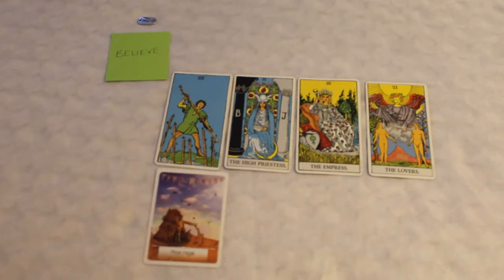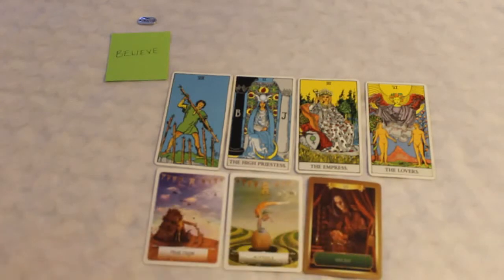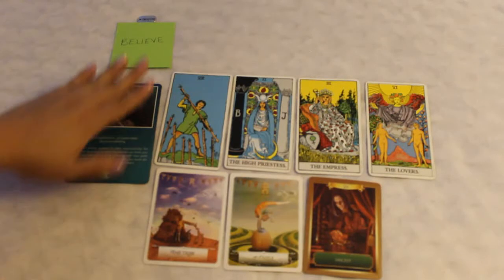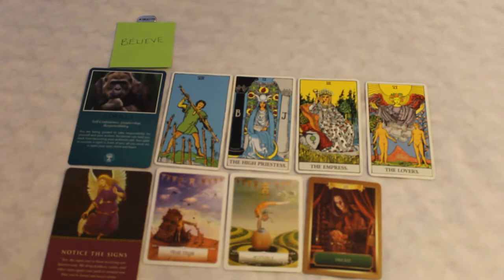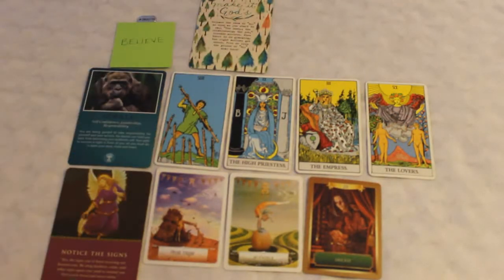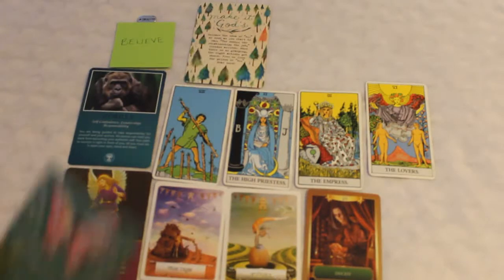Making sure these are all in the frame so that you guys can see them. I'm going to put this one up here, move these one up a little bit. Now, let's move these ones up here, I think. Those will fit. I might have to move this one down a little bit, so that's there. That's a little bit better.